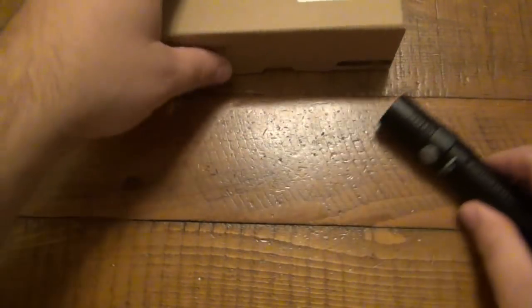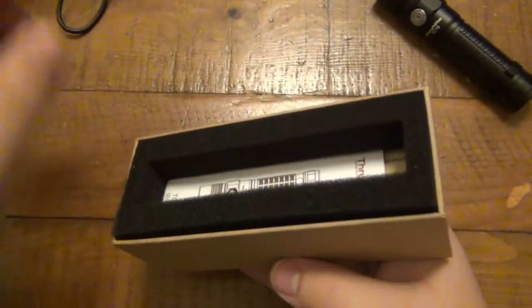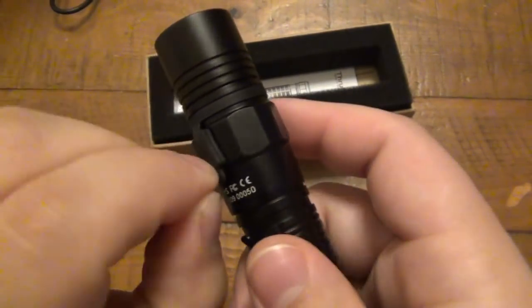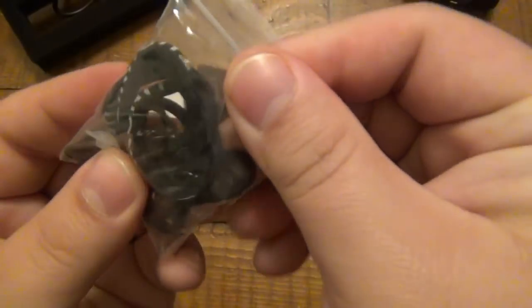But anyway, real quick, let me show you what this comes with. All right, standard cardboard box, charging cable, which is included, which is nice. You guys saw the back, but there's a little charging port. All right. So you also get the paperwork, gives you the rundown. You get an accessories pouch.